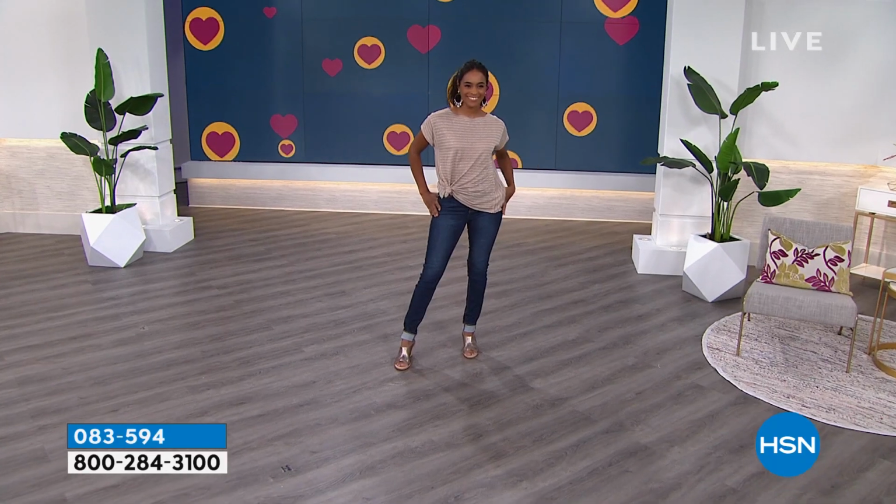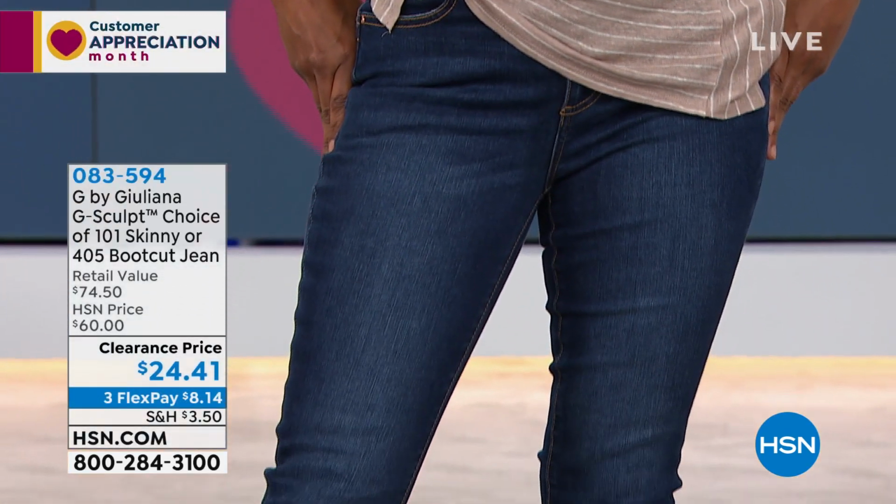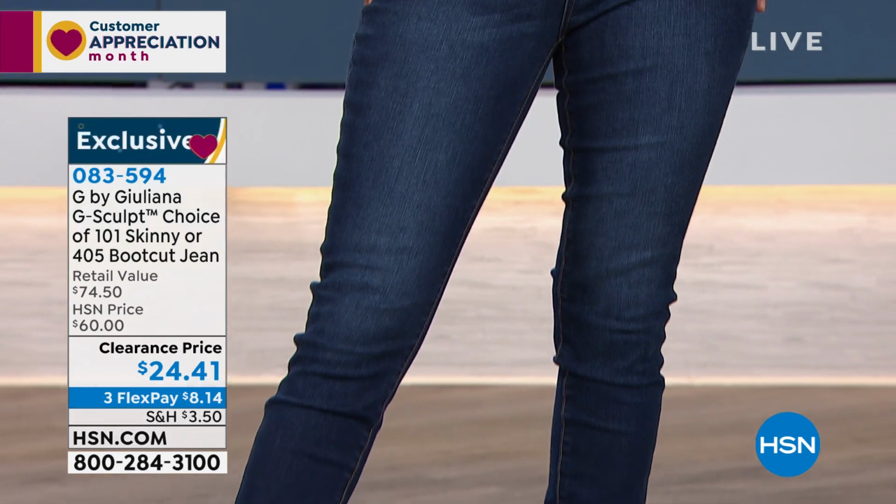Whatever your shape is, a boot cut is going to be so flattering on you. And then I also love the skinny legs on the bottom too, because if you're wearing a boot or a sandal, that goes well with pretty much anything.